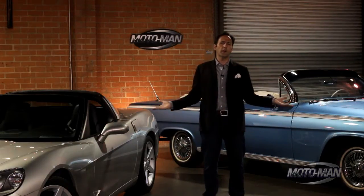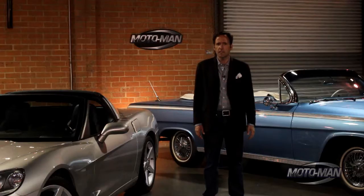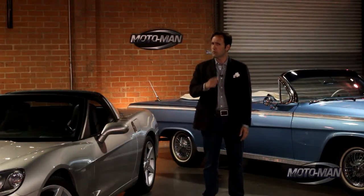We can't let John off this easy. Yeah, he's working on big stuff like Corvettes, trucks, and Impalas. But GM's a big company. What else was he working on?